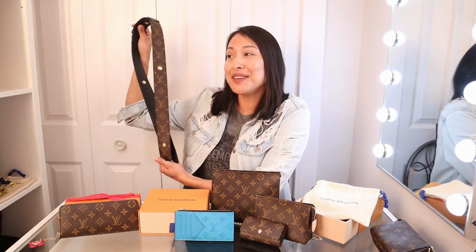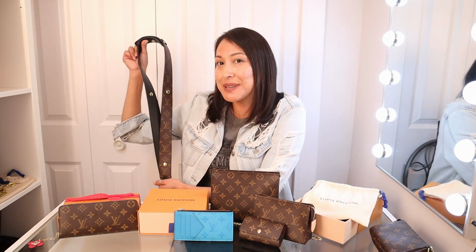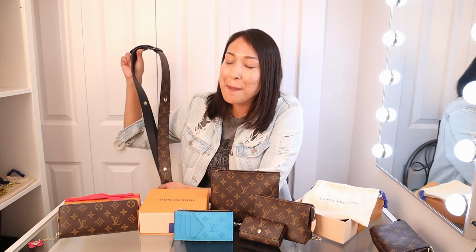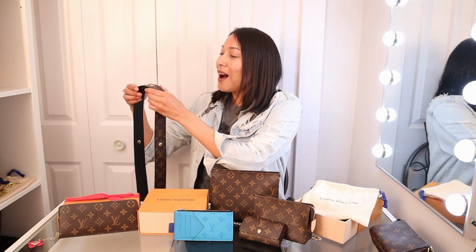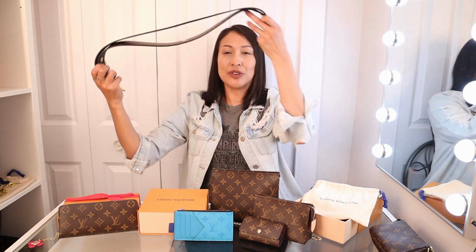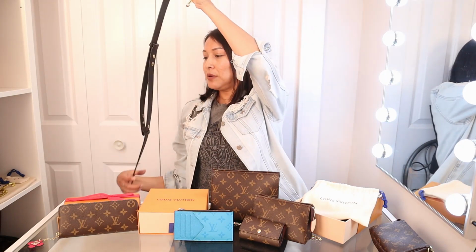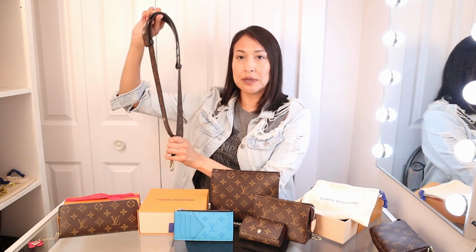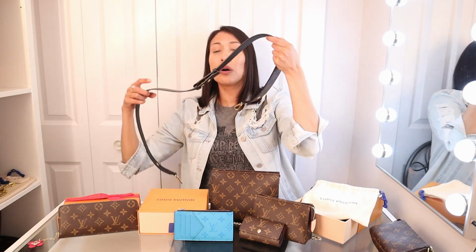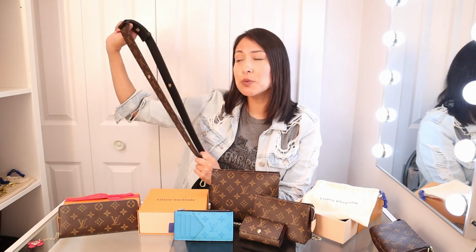So this is the Louis Vuitton bandolier strap that I had purchased for the Pochette Matisse, because I did not like the Pochette Matisse strap. I will leave a link to my Pochette Matisse review and also to the bandolier review as well. But I love this because it has three different settings, and you can make it into a shoulder strap, and then this is the middle setting, and then you can also have a long shoulder option. And this one is very comfortable, and I like that about this one.